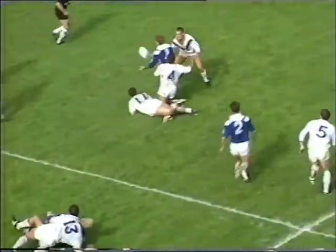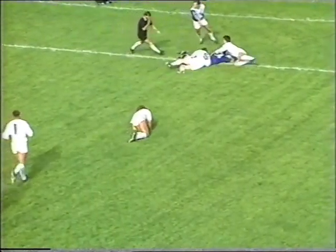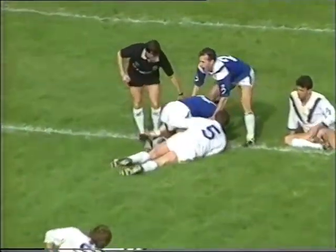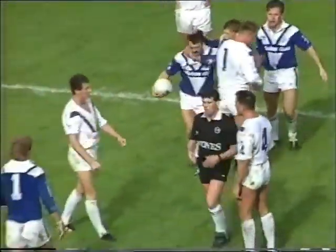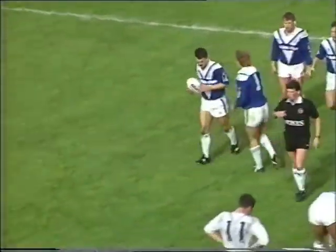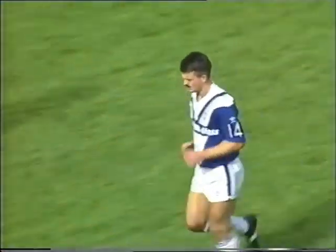Sean Allen inside to Phil Beavers, inside to Mark Bailey. Can he make it, Bailey? Yes, he goes over, the try's awarded. No double movement at all there, he certainly did well, Mark Bailey. He was stopped, not a finger laid on him, he got up and touched the ball down.